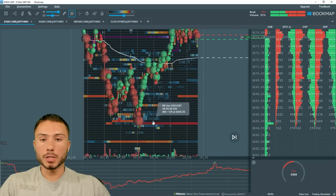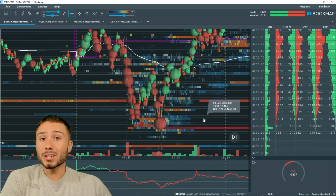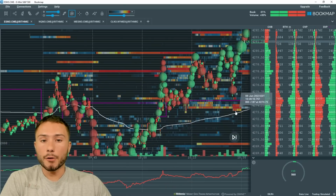the market reversed higher. If there's a lot of sellers coming into the market and we can't move lower, that's a good sign that if you're a bear, get out of that trade, cover your position, and that could also start to fuel a further rally higher.